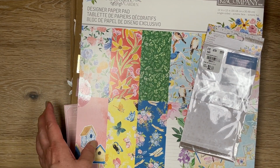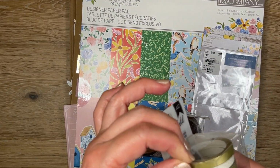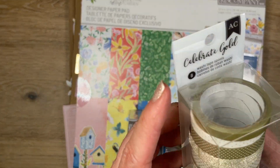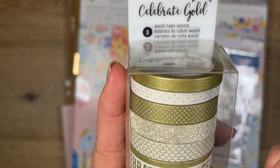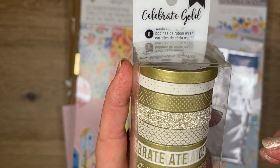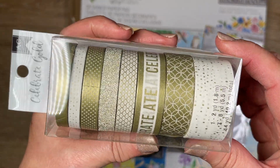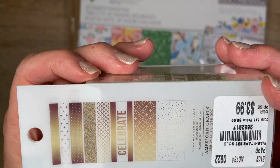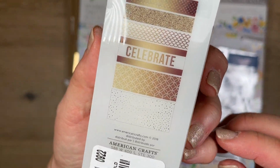Okay, and then the last thing I picked up from Tuesday Morning is some washi tape. This is from American Crafts, and I just like this gold. I don't have this shade of gold. Most of them are a warmer gold, and this one is almost like a silverish gold, so I like that. All the washi tape was $3.99, which is a really good price. Usually they're $10.